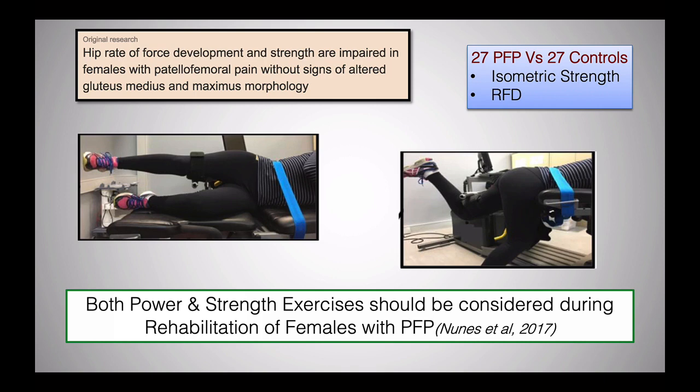So when we look into this study from Nunes, where they compared 27 with patellofemoral pain, they looked at hip muscle isometric strength and rate of force development, and what they found out was there is definitely impairment in force development in females with patellofemoral pain.